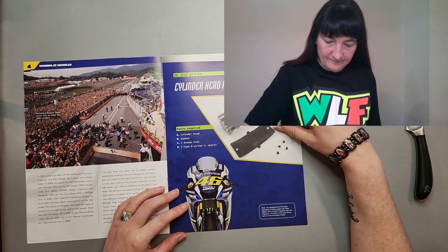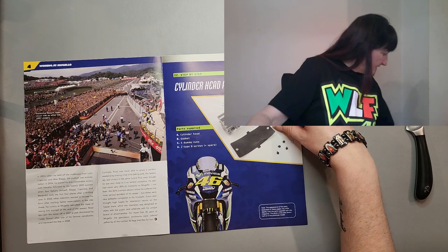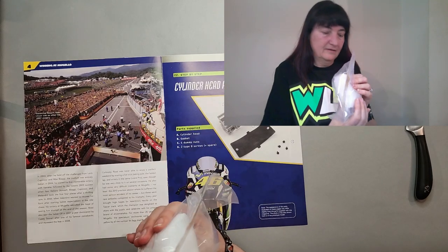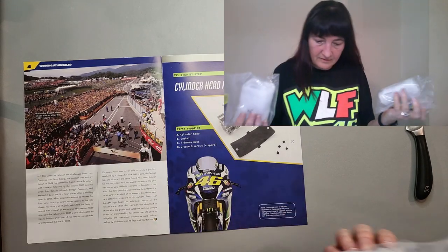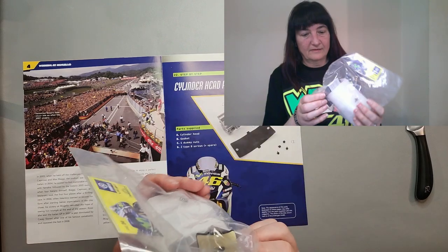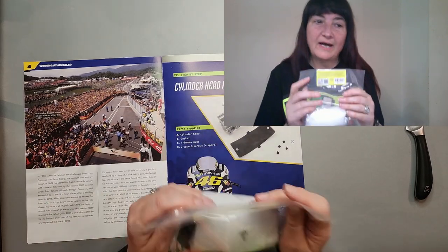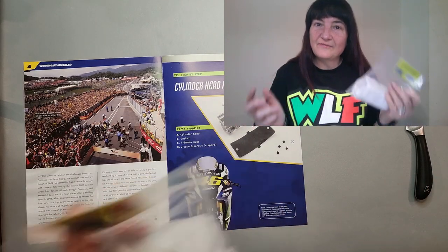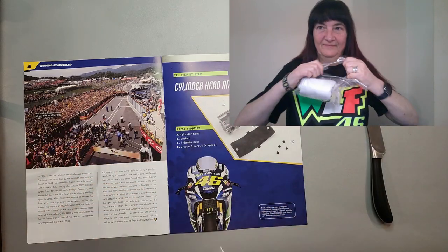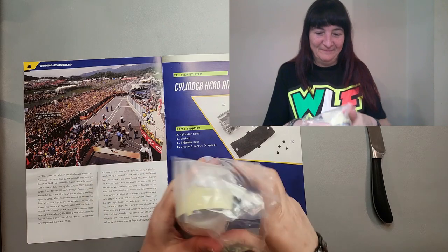Cylinder head and gasket. Am I going to have to work out what is the cylinder head and gasket in here? That's not it. That's too heavy. I believe it's this. Right, okay, I believe it's this. Going to open it and see if I'm wrong. We'll still have to open it anyway. So let's have a look. Oh, my bin is not behind me, but I'm going to chuck it behind there anyway. Okay.